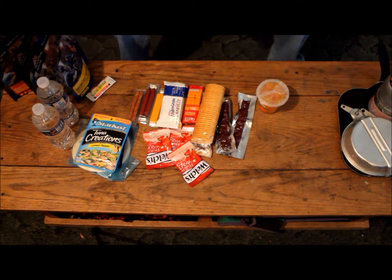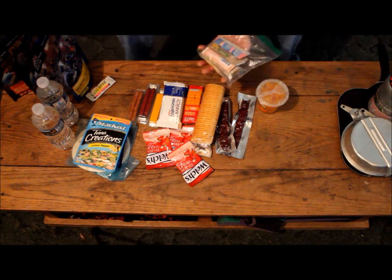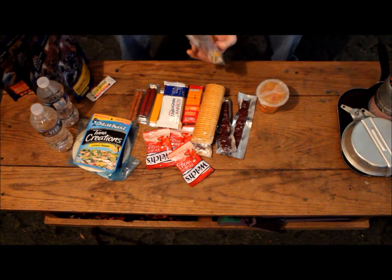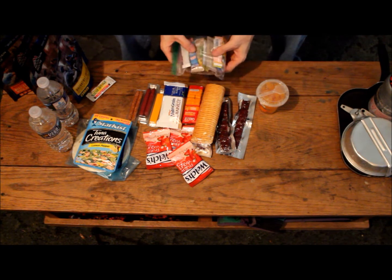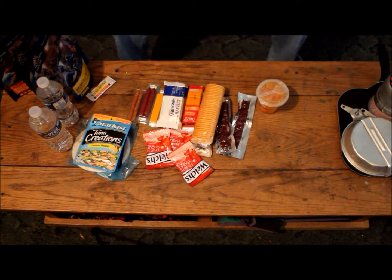Over here I've got some drink mixes, because to me it's easier to have one empty water bottle and refill it from a gallon jug and just flavor it with whatever. There's tons of these little drink mixes, flavors. There's probably 1,000 of these companies. The little single packets, pour it in, shake it up, good to go.